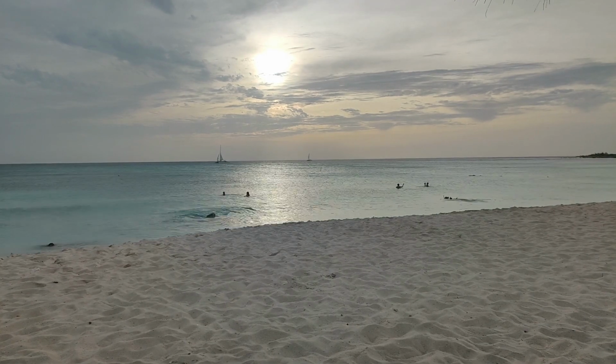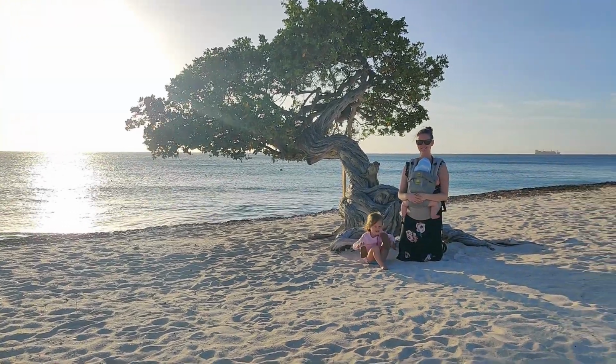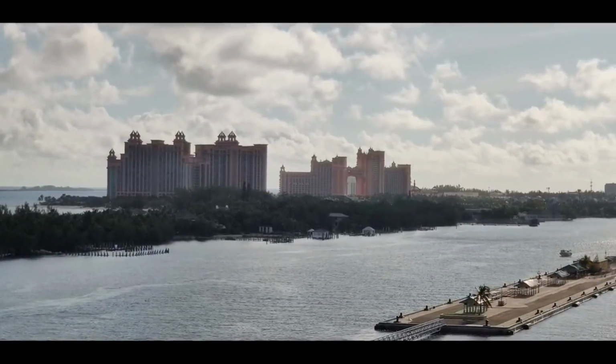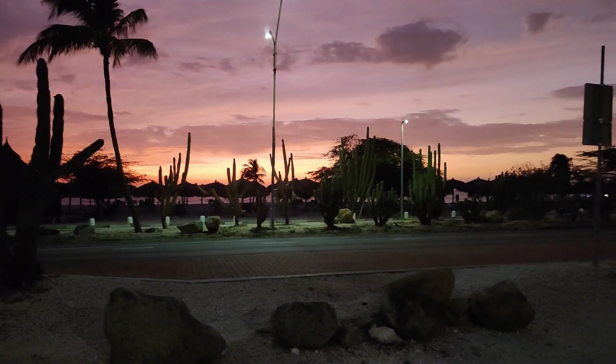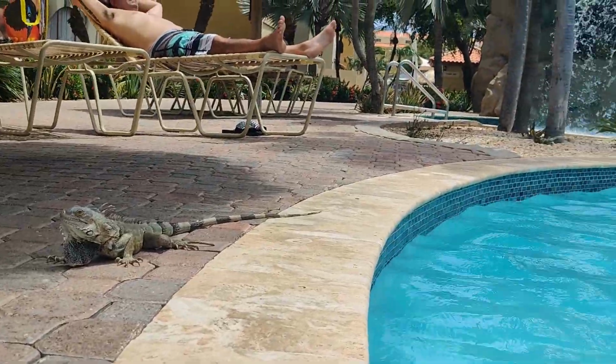The island itself is of course gorgeous, as you would expect from any Caribbean island, but this one has a different feel from other islands that I've been to before. I've been to a number of islands in the Caribbean, Bahamas, Antigua, Barbados, but this is the only one that literally is a desert island. It's very dry. There's iguanas and lizards walking all over the place. There's cacti. And I personally haven't really seen an island like that before. It's a cool change of pace for me.